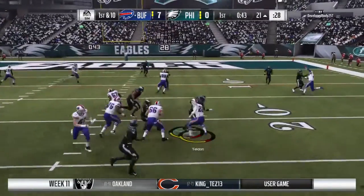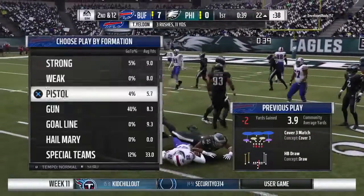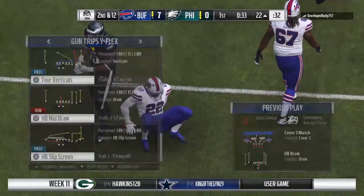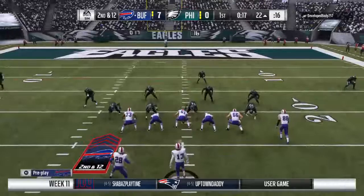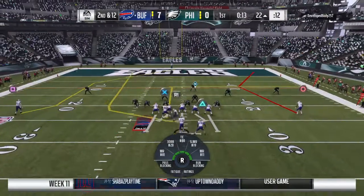Now a handoff to Yeldon. And this one goes nowhere, losing yardage back at the 22. That's going to go as a loss of 2, and it'll be second down. That's a really alert defense there because they saw the heavy look come in from the offense, countered it with extra linebackers who brought a little bit of speed and heft, and able to really make a big-time play for their defense.